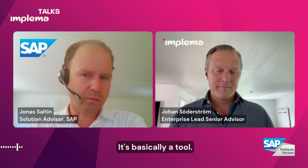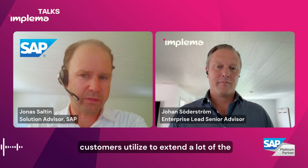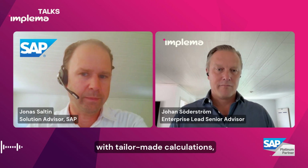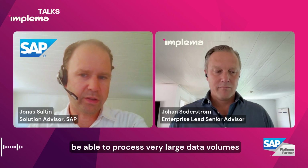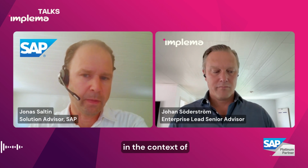PaPM Cloud is basically a versatile tool that we and our customers utilize to extend a lot of the standardized processes in SAP S/4HANA with tailor-made calculations, allocations, etc., and to model complex calculations, be able to process very large data volumes at high speed, and gather data from SAP and non-SAP sources in the context of Business Data Cloud.